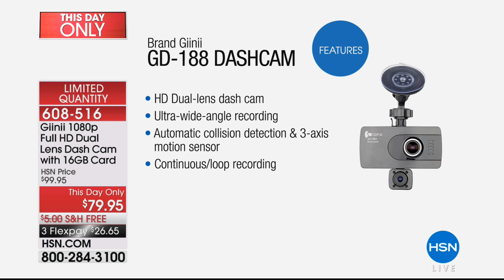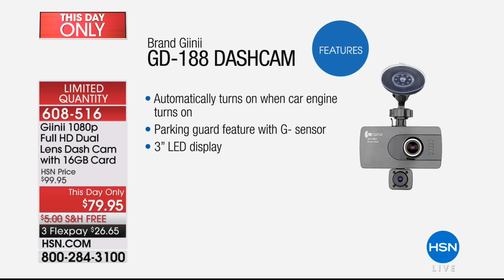The high definition gives you the ultimate clarity and quality. It is ultra wide angle, so we're capturing everything that's out there on the road.